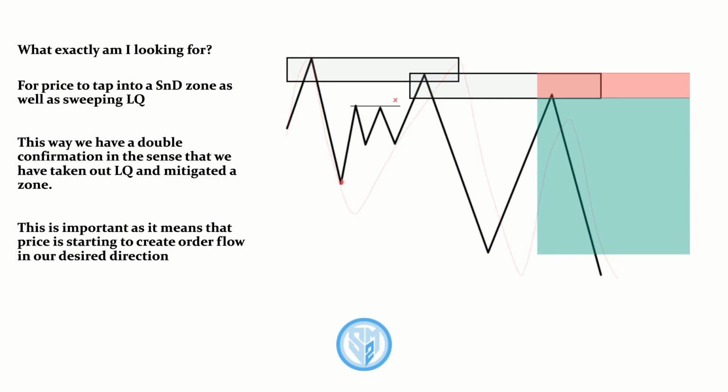But if we look closer, what we can see is price made relative equal highs, then it swept the relative equal highs. Then the actual move which swept the relative equal highs tapped into a supply zone. So let me say that again. The move which swept the liquidity itself tapped into a supply zone.